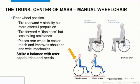But as they need to function in an environment that maybe isn't as set up as it should be or could be, then they need to be able to get over curbs or up over larger transitions. And so they need that ability to have some of that tippiness. So it really comes down to that balance of what they feel they can do, and then it probably takes adjustment over time. So it's not something where it's a set it and forget it. It's a lot of moving that over time to get someone where they want to be.